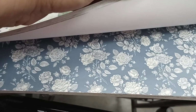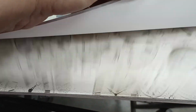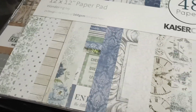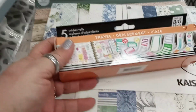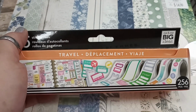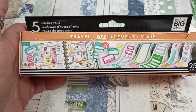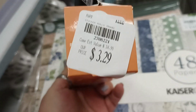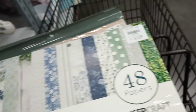Couple of photorealisms. Got that one. Let's see. I found these. These are Happy Planner Travel 5 sticker rolls from Me and My Big Ideas. And this one is $3.29.